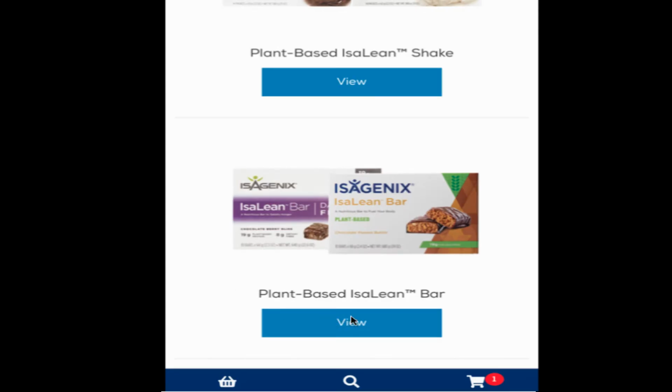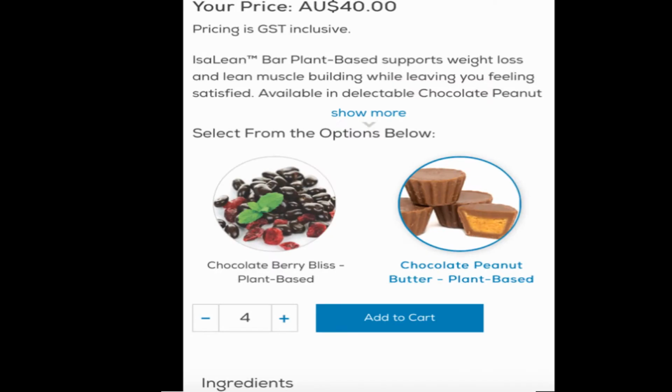Comes through to here, click on View, and these are my wife's favourite. I'm going to select the chocolate peanut butter plant-based bars and quantity 4. There's 10 in a box, so it doesn't matter what the quantity is, it depends on your customer, what they want. In this case, I'm going to add to cart.